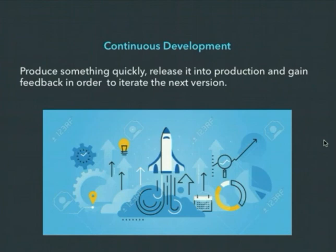Lean startup is extremely agile with releases happening up to several times per day. In true lean startup, the idea is to release things quickly and continuously. With this method, infrequent releases can be dangerous to the security of your information system. You may have to face a lot of issues if you don't have proper testing in place.